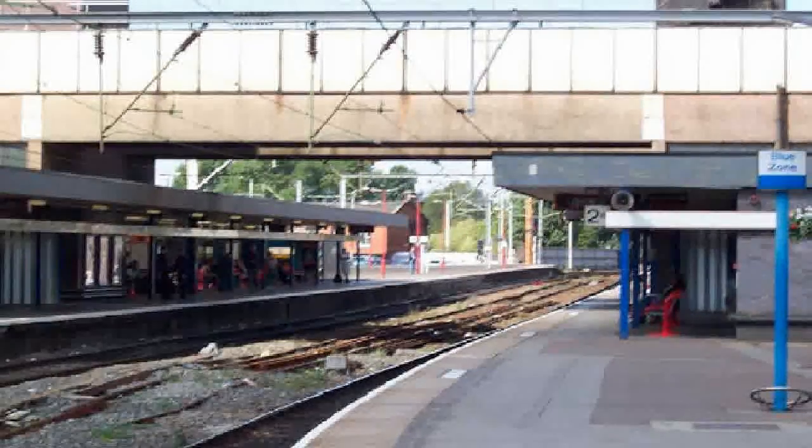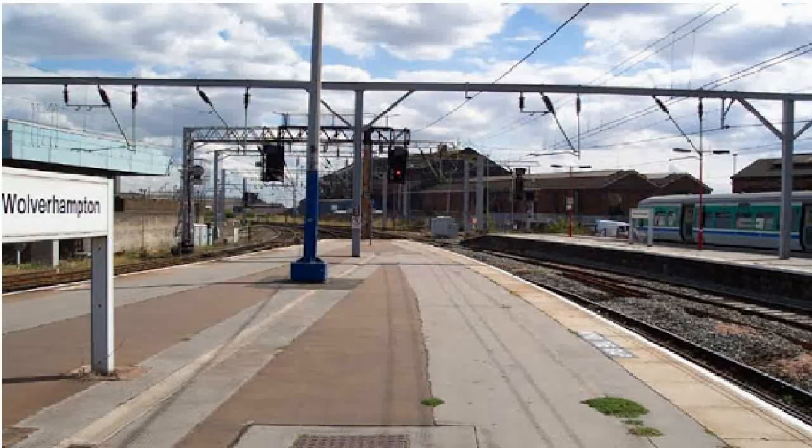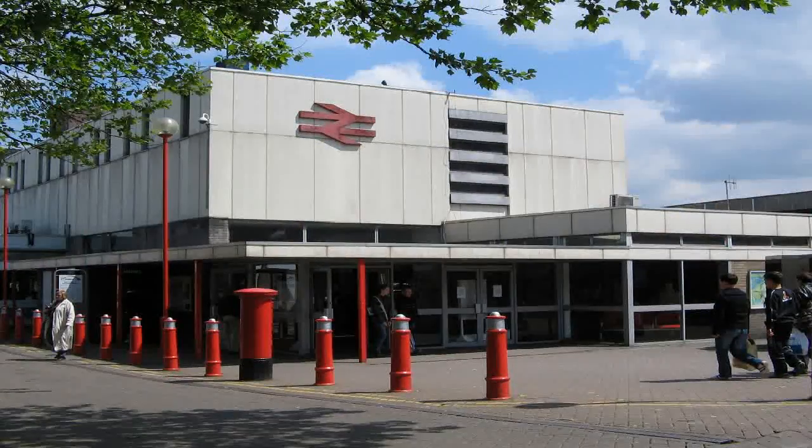It consists of 3 through platforms, the present platforms 1, 2 and 3, and as part of this scheme most of the services from the old Wolverhampton Low Level station from Shrewsbury diverted to here, although a few peak hours trains continued to serve the latter until March 1968. These then continued to Birmingham New Street via the Stour Valley line, rather than the ex-Great Western line to Birmingham Snow Hill as before. In the 1980s, a parcel siding was converted into the south-facing bay platform, which is the present platform 5, and a new north-facing platform was constructed, the present platform 6.